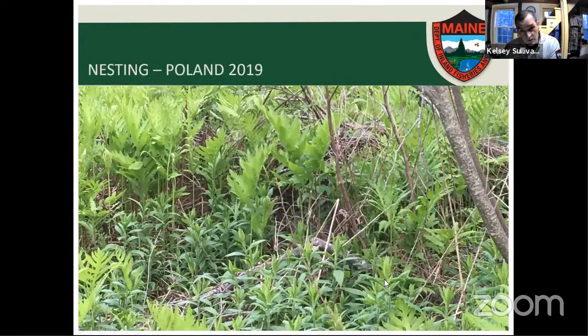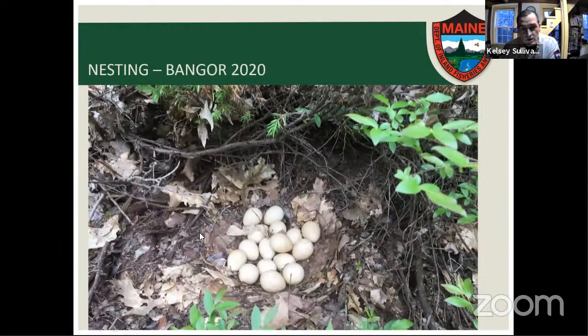Another nest, so this is quite a bit different from that cattail nest. This was in a patch of ferns. This hen nested late. You can see that it's already greened up. So this was probably towards the end of May when she was actually sitting on her nest. And that's her right there. So different strategies for habitat selection. And then, of course, you find nests that are out wide open, no overhead cover. This was a power line nest in a patch of juniper. And so nesting site selection varies quite a bit between individuals.